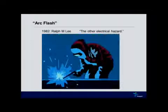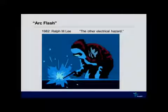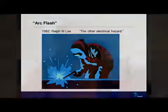Now, the early understanding was very similar to a welding flash injury in that the energy was transferred by radiant energy. So a welding arc, as small as it is, generates a large amount of radiated energy, light in all spectrums, infrared, visible, ultraviolet, X-ray, sufficient to cause flash injuries to your eyes or burns to your unprotected skin. And so the thinking was that if a welding arc could generate enough radiated energy to burn you, that an electric fault arc, because it's so much bigger, must generate so much more radiant energy, and that's what causes the burns. We now know that's not entirely correct.